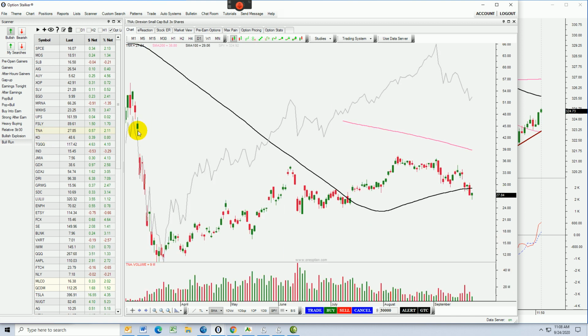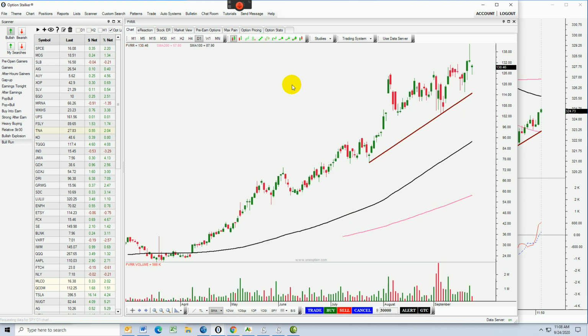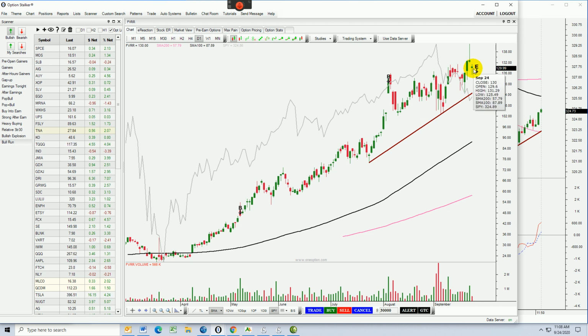eBay. Don't like it. It's barely above the 100-day moving average, so I'm still looking. Actually, let's do a little check on Fiverr. That was one that I highlighted yesterday. And here you can see how the stock pulled back. You have a hangman pattern here off of a new relative high. That's not particularly encouraging, but the market did sell off hard. Stock is actually doing okay today.